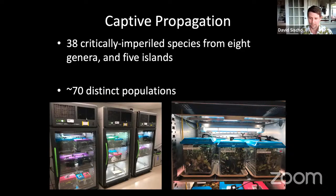And out of necessity, our captive rearing efforts have turned into more of an ark than we had intended this to be, just out of desperation. We had to bring more animals in than we intended to. And so it's quite the effort, and there's quite a large team now devoted to keeping these snails safe and happy.